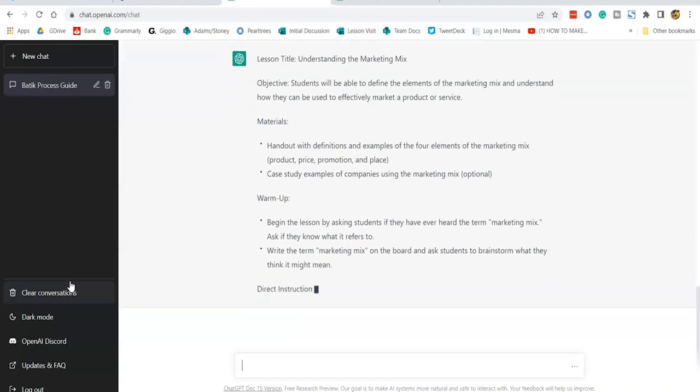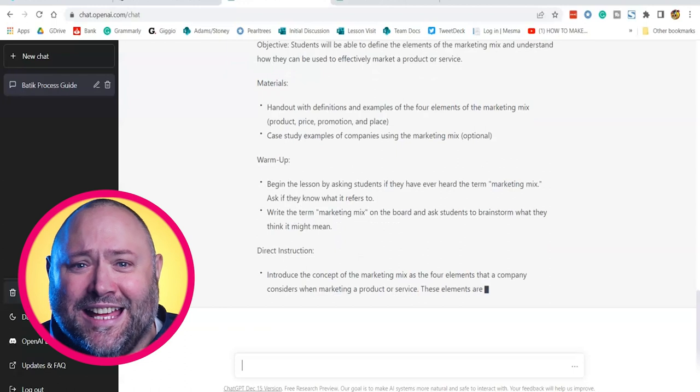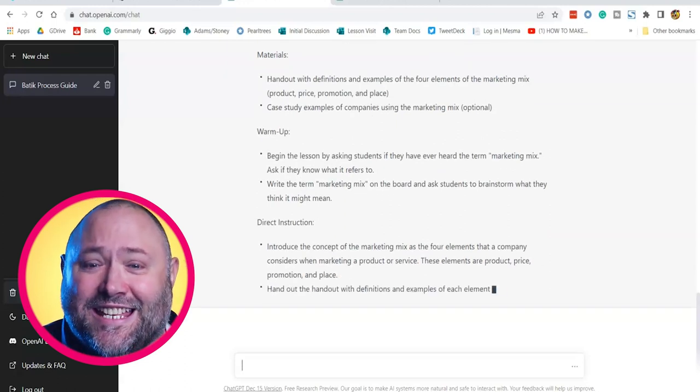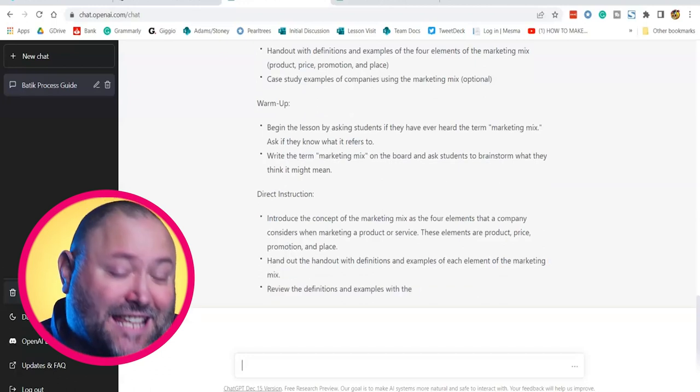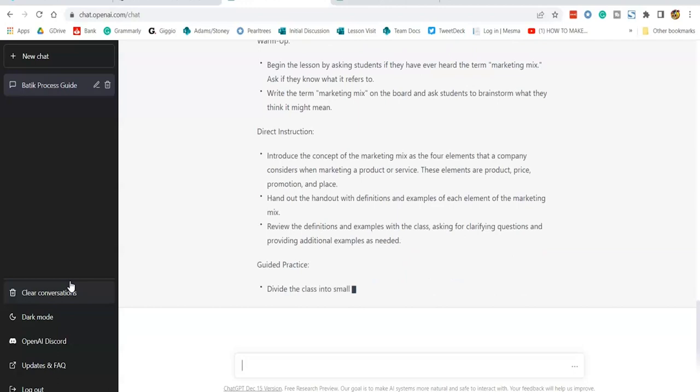So let's try one more. Let's ask ChatGPT to write us a lesson plan for understanding the marketing mix. And in literally seconds, we've got a skeleton plan, and it includes objectives, a warm-up, direct instruction and tasks, independent practice, and even assessment ideas. Now, I'm not advocating just taking a computer-generated lesson and running with it, but if you're stuck for ideas, then this tool might just start you off.